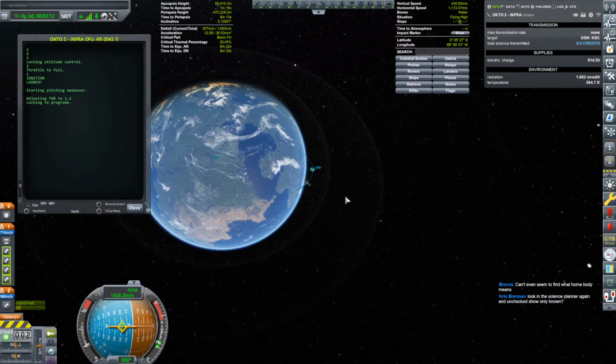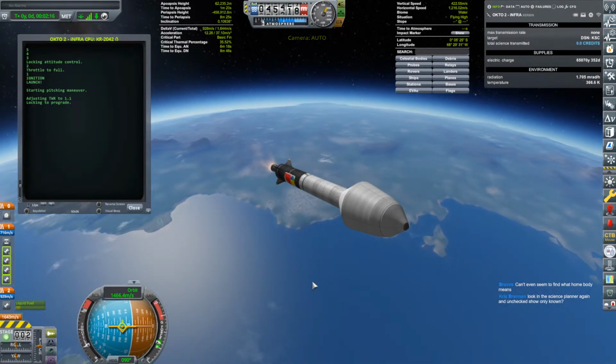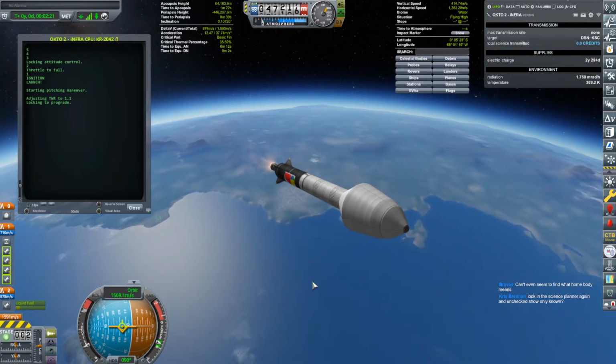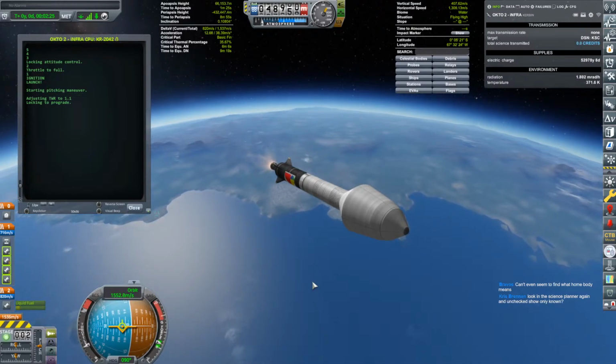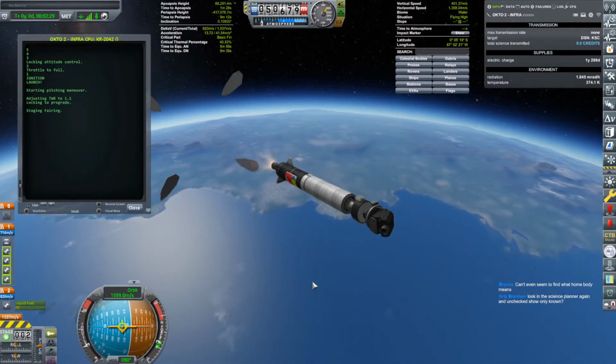Which will eventually cook, I think, the electronics. Especially with the fact that this thing takes years. But we'll see. Maybe I have the delta V to get it outside of that lower radiation belt. We'll find out. This has not been super well conceived. Fairing deploy. Nicey nice.